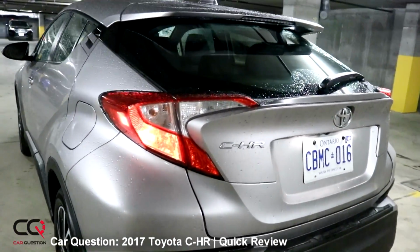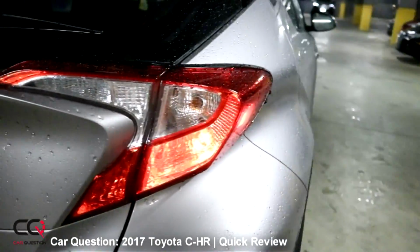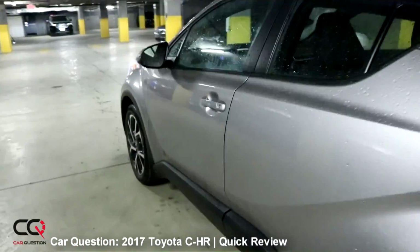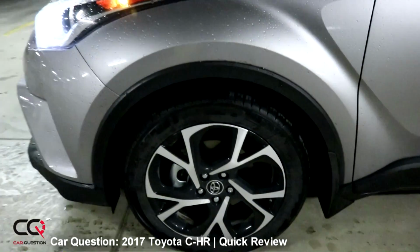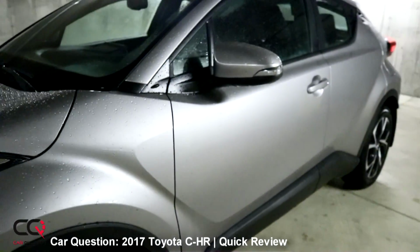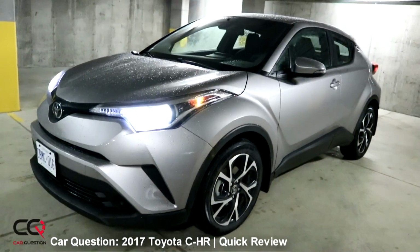You've got the CHR name right here in the back, and those lights are really aggressive. Since we have the premium package on the car, you will see that the wheels are 18-inch wheels with some black accents. They also added some good tires because when you're driving this one, you're going to feel that it's more dynamic.